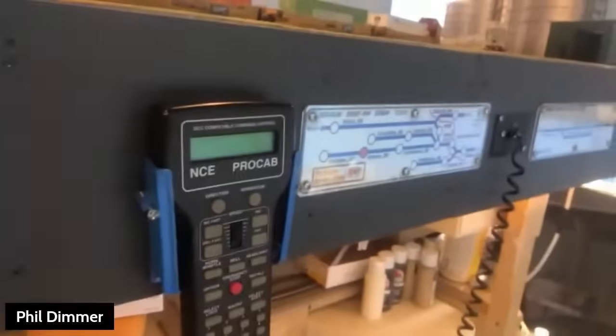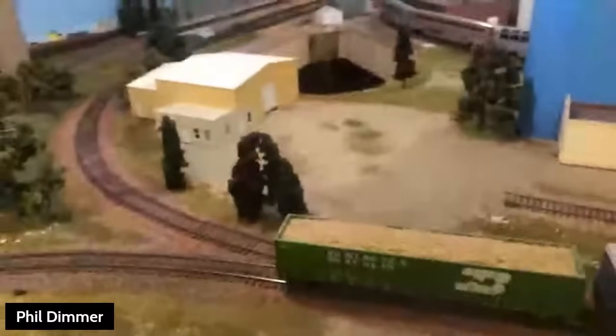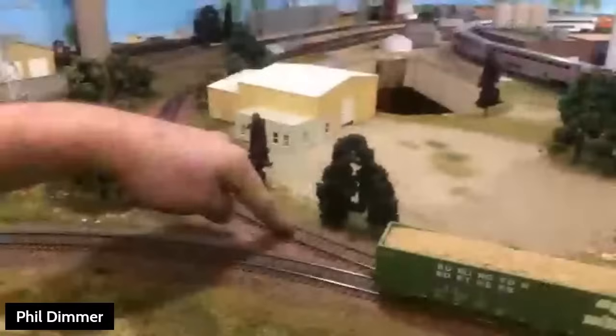We're gonna run an NCE 5 amp, and then I'm gonna have a 5 amp booster. So we're gonna cut the top and the bottom, so we have 5 amps to the top section, 5 amps to the bottom, and then I got the reversing unit, or the reversing switch thing. This track right here ends up being a reversing deal, so that's not wired in yet, but it soon will be.